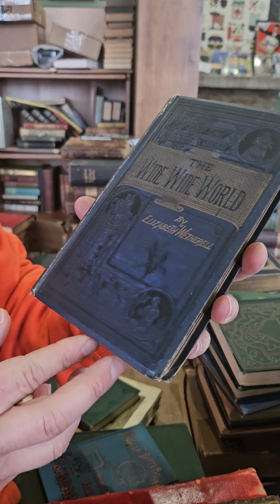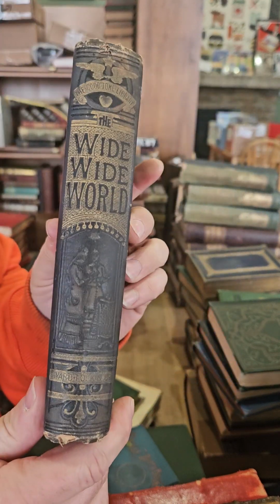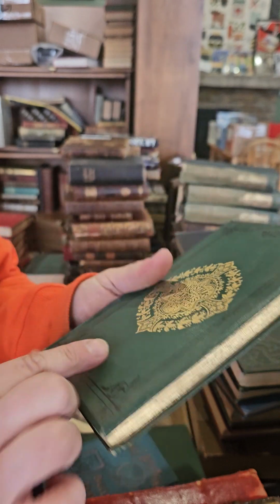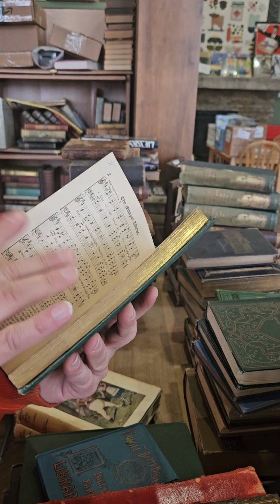The Wide Wide World by Elizabeth Wetherell. Christmas Carols, Old and New. Let's see if we recognize any of them.